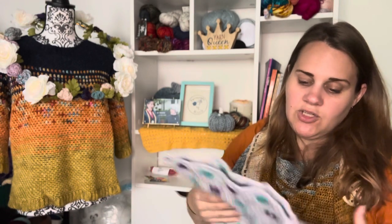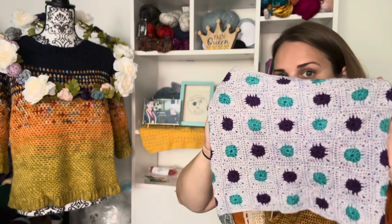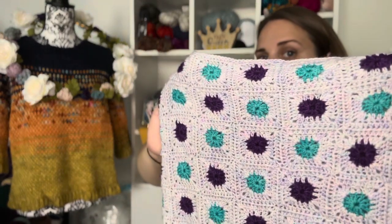It didn't take so long. It took longer than I thought it would, and I didn't budget my time well enough, so I was hustling to finish it. So I blocked it. I've got a couple of ends I need to snip now that it's blocked, but it is gorgeous.